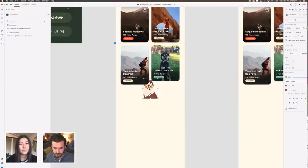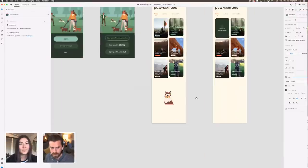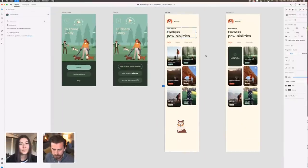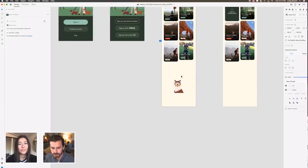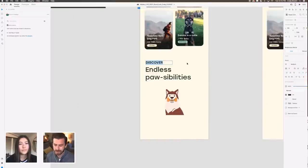So I can just paste him in. Him or her, I'm not really sure with this doggo. But we can grab some of our text from up here and just paste it down here. Maybe it says something like, no more parks. Again, I'm not a copywriter, so we're just using placeholder.